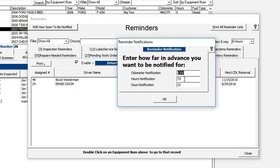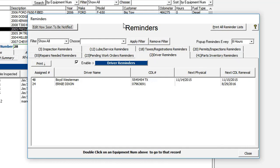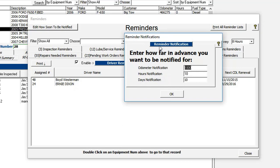Same thing with hours notification. This is set for 10 hours before it's due. And the days notification is set for 10 days before it's due right now. You can change these. Once you've changed them, you have to click close and then reopen the reminder screen to reset your list to correspond with your reminder notification, how soon to be notified choices.